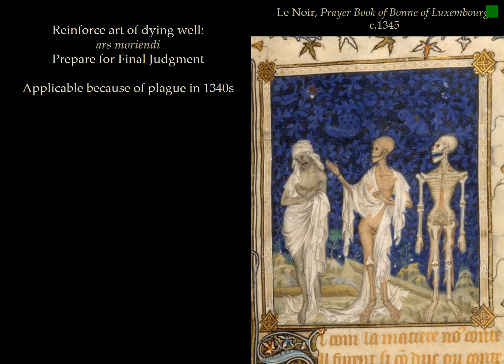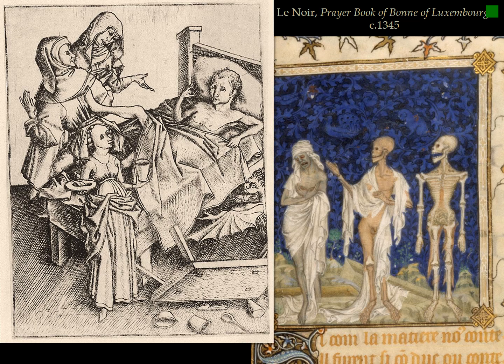So we reinforce here the art of dying well, or the ars moriendi, where you prepare for your final judgment, which is very applicable due to the plague in the 1340s. Now, the ars moriendi have a very resonant popularity at this time, in that they show people about to die and how you should and should not behave to prepare oneself for death and to meet your maker. You should pray and be very pious and quiet, instead of trying to take money with you, kicking people and fighting it.